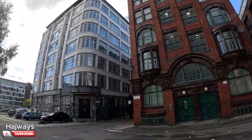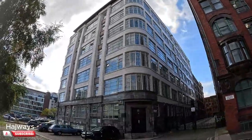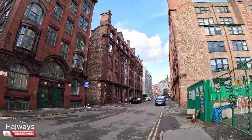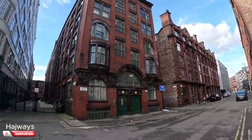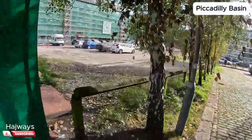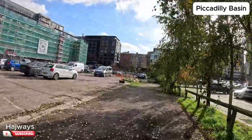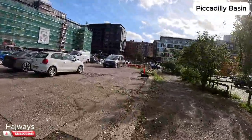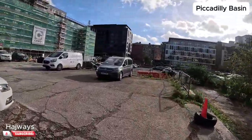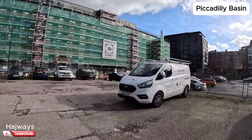Look at these buildings here, for example. I don't know how old these buildings are, but they must have been here for centuries. Just by looking at the type of architecture and the brick, you can tell that these are very, very old buildings. And look at the floor, the ground, as well. So we are now approaching our final destination, which is actually also one of the greatest beauties and attractions of this video.